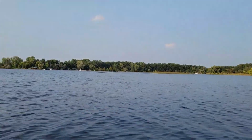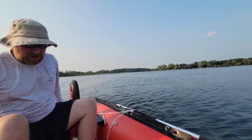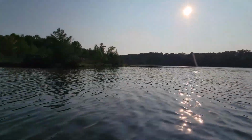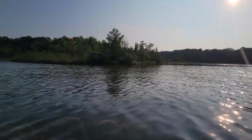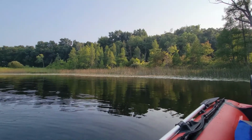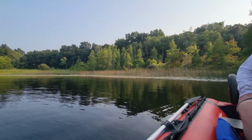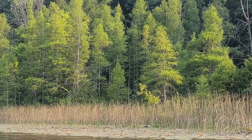Nice little sandbar right here if you come out to this lake. Watch out for soft spots, because it's murky. There's a couple spots you can stand on. It's right off this duck line right there, looks like. These trees remind me of up north, like the UP. You hear the crop duster out in the field?